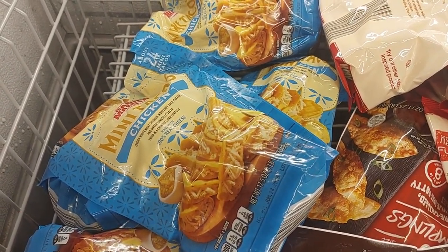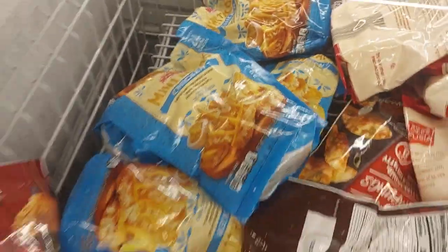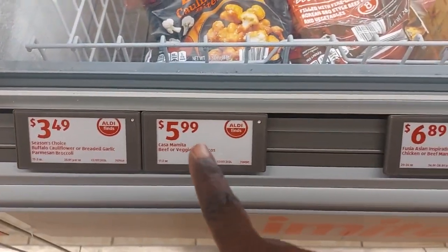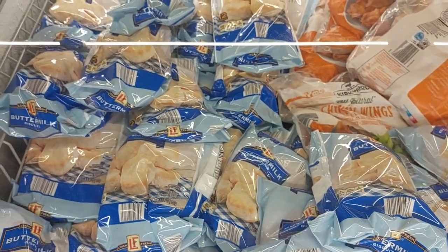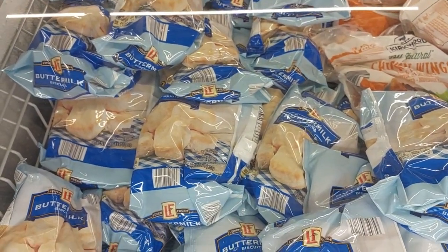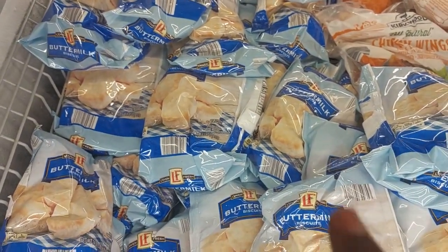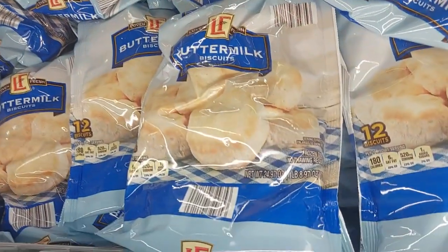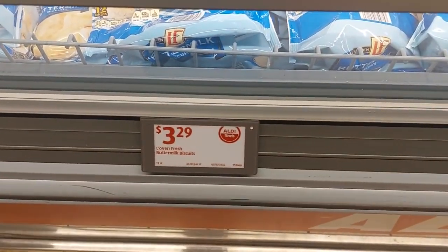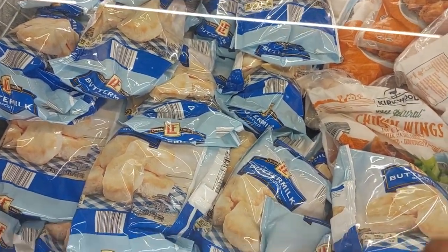I see these mini tacos, and it is a 1 pound bag. Let's see how much they are. Mini tacos. Oh, $6. Ooh, y'all. These are the biscuits I be telling y'all about. They are back. Y'all already know I'm gonna grab me 2 bags. Aldi's has brought back the biscuits. These are it. When I tell y'all that these biscuits are so good and they are $3.29, grab you some of these biscuits. But don't just grab 1 bag, grab two.